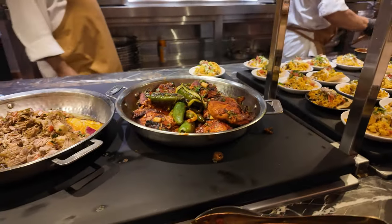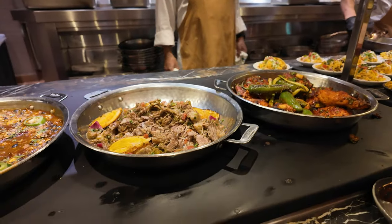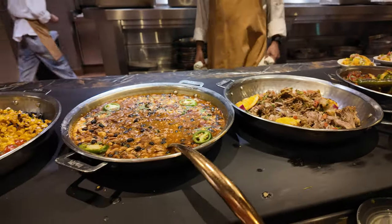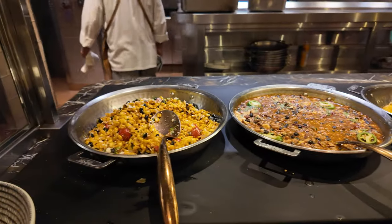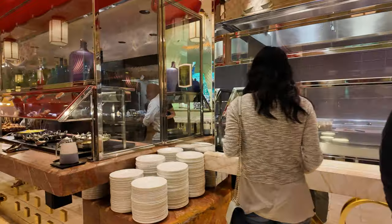For the meatier stuff, we got some pollo asada, some nice chicken, carnitas, some pork, and then we got some black beans and some street corn. Nice looking stuff. Man, there's some good selections.